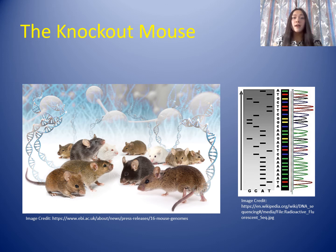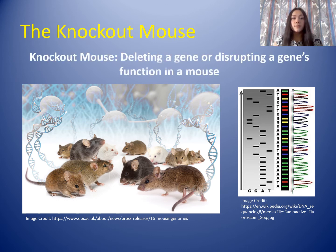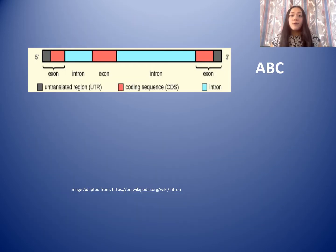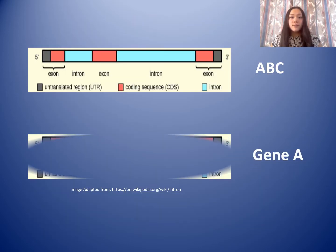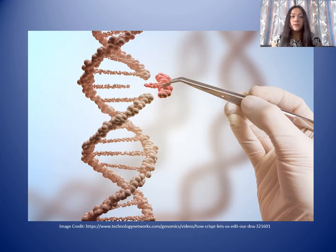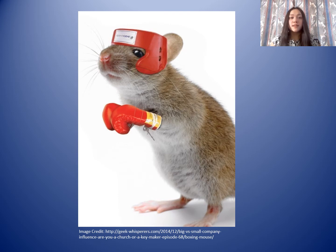So, what is a knockout mouse? It is deleting a gene or disrupting a gene's function in a mouse. Let's say we have a gene of an unknown function. We will call our gene ABC. To figure out what ABC does, we can look at genes with similar sequences, but we can't do this if nothing is similar. One way to investigate the function of a new gene is to remove that gene and then observe what happens. So, how do we remove the gene? Imagine putting on a pair of boxing gloves and punching out a hole in the mouse's genome. We are effectively knocking out that gene's function.